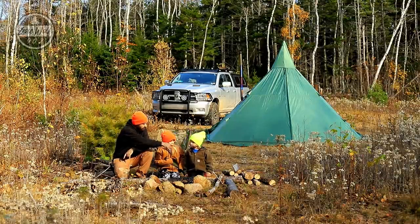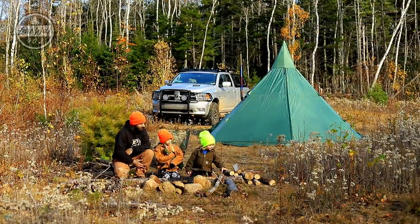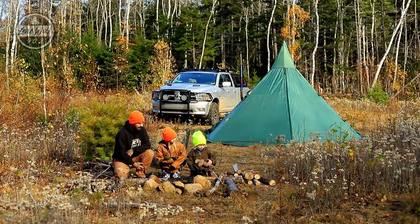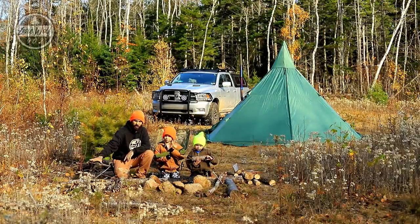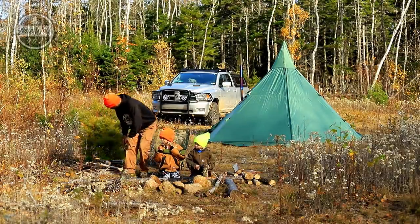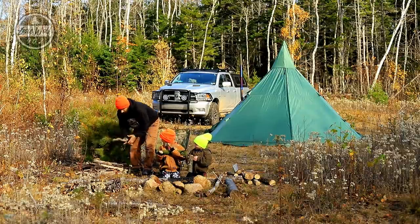So you wanna hold up a piece of that, Autumn? Yep. We brought some nice pine. So we got some nice softwood here that'll burn really fast. And then this stuff over here is all hardwood. And there's even more of it behind me.